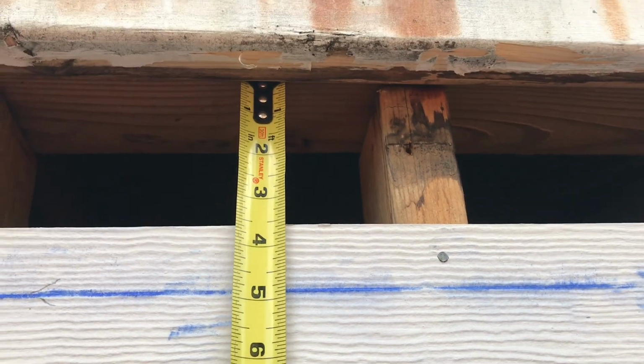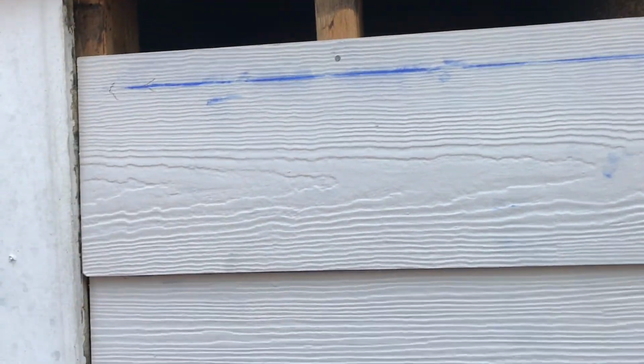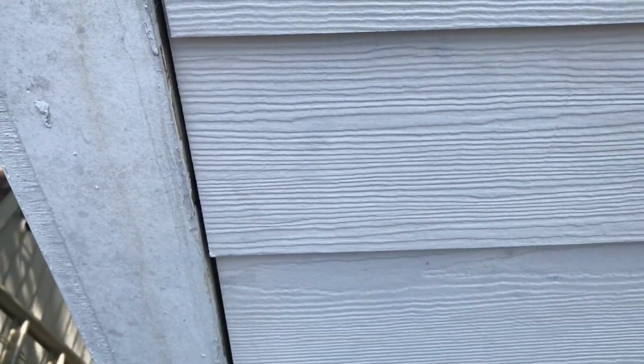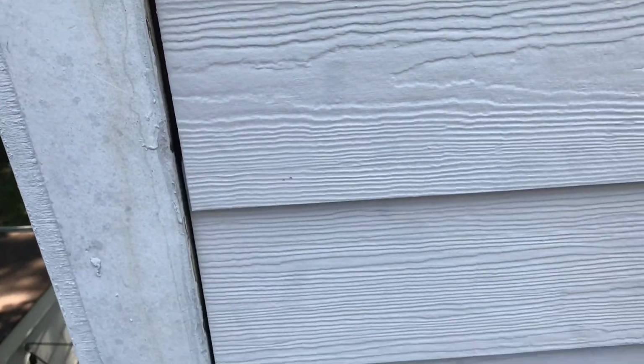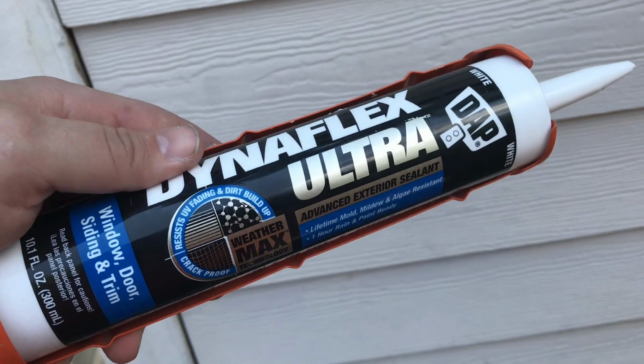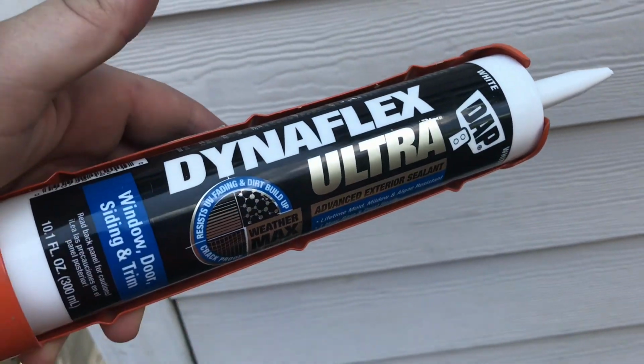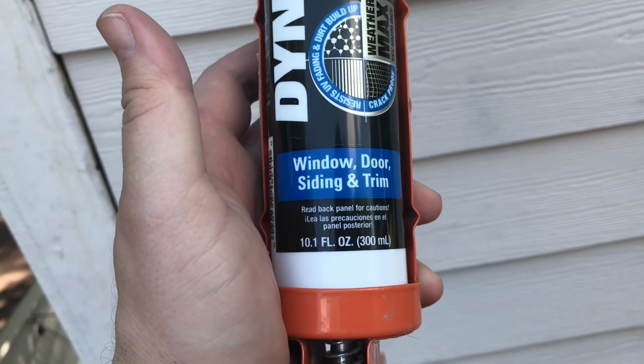If it goes a little bit more, I'm not complaining. So while my wife paints that last board, I'm going to go ahead and begin the caulking process, which is where the whole problem of the water coming in began in the first place. These boards are rotted, terrible. You can see it's not perfect down here, but it's fine because I'm going to put this stuff in there. This is called Dynaflex Ultra Advanced Exterior Sealant. It's a silicone-based window, door, siding, and trim sealant.